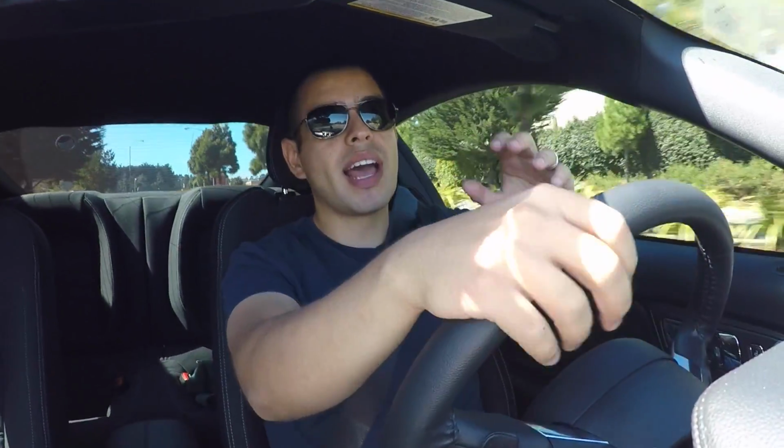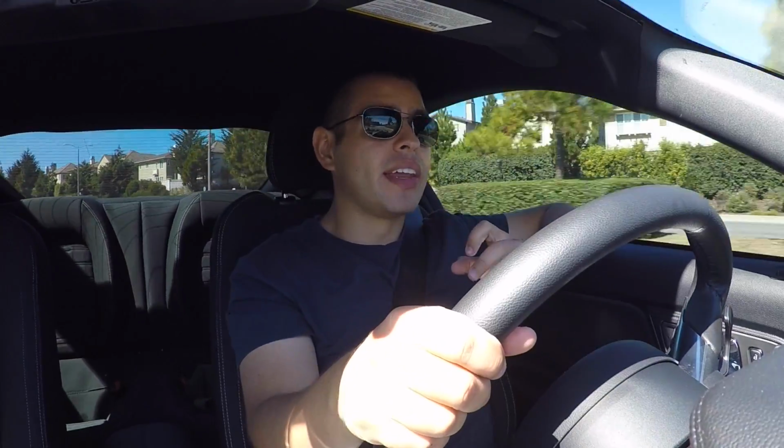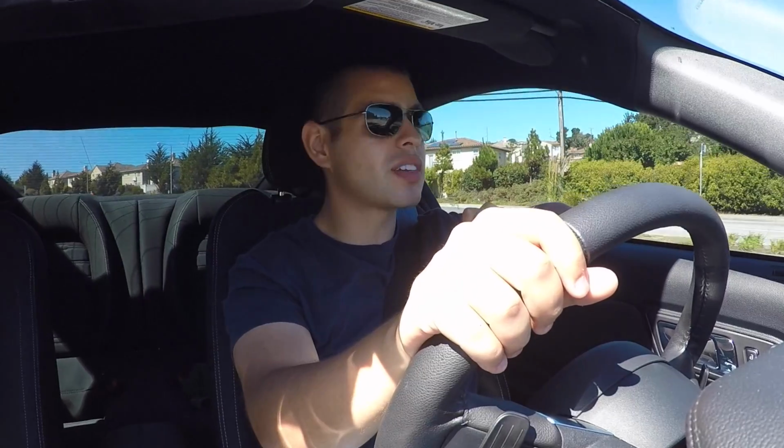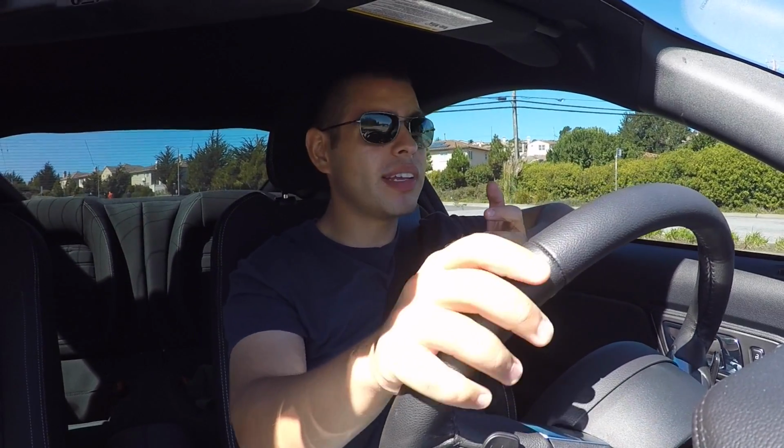Something to also add is the cabin in this car definitely has a lot of noise reduction, I guess you could say. You really can't hear much from outside. This is why a lot of people have been putting louder exhaust on this car and wondering, is this exhaust really that loud? Well, the answer is usually yes, you just can't hear it too well. So the car just drives great.